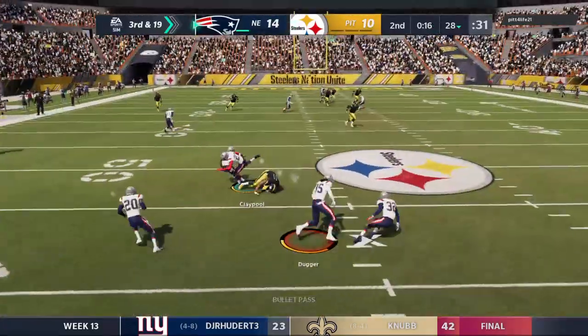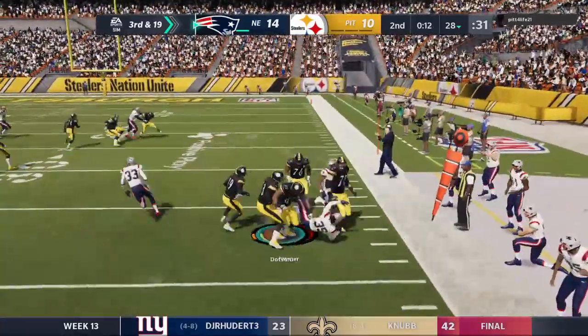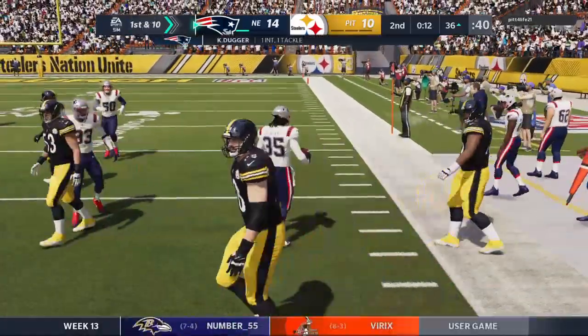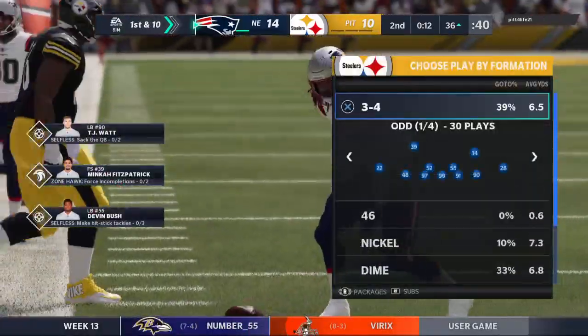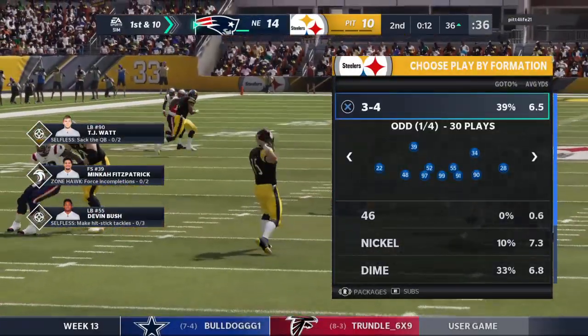But when this ball's tipped and intercepted, it's Kyler Duggar who picks it. And his guys have got it back at the closing stages of the first half. By the Patriots. They'll take over 1st and 10 at the 36-yard line.